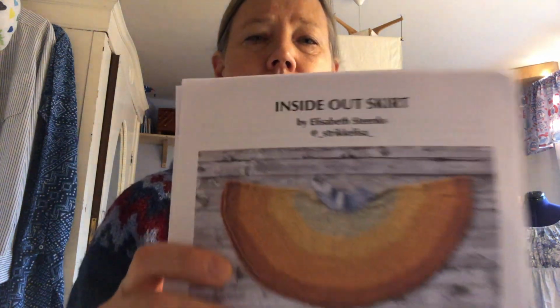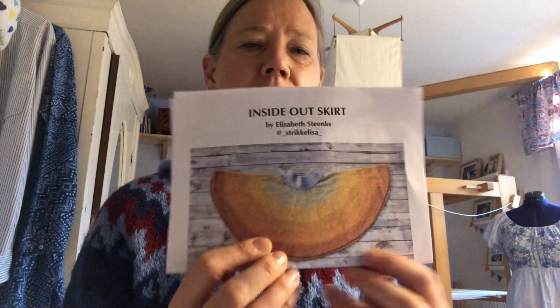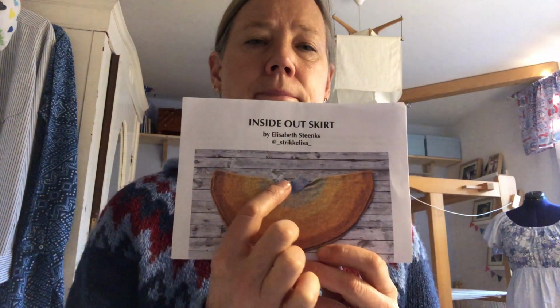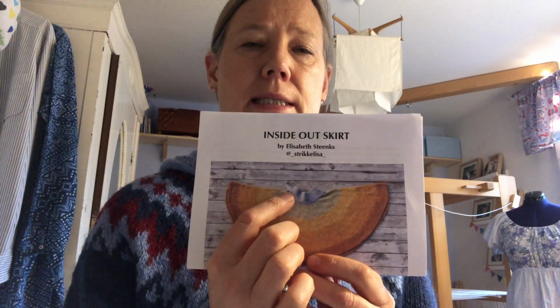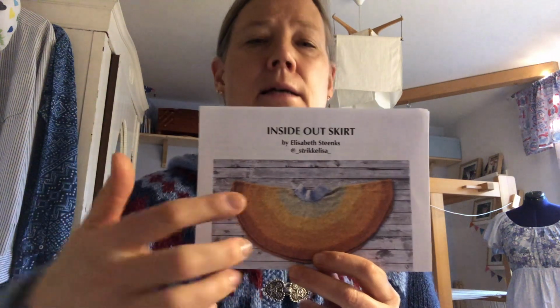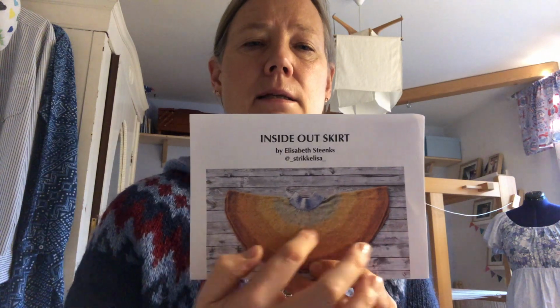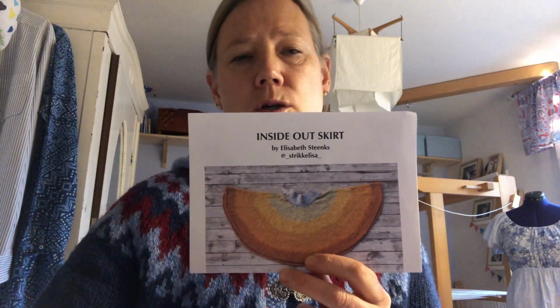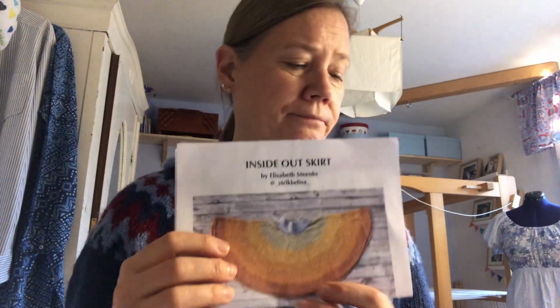Anyway, this is the skirt that I'm making. Inside Out skirt, and it is by Elisabeth Steeks, also known as Strick-Elisa. Up here where the waist is, it's knitted. It will have a knit side, as far as I understand, on the outside, and then the skirt is, so to speak, turned around, so you have the inside out. You will have the wrong side out.